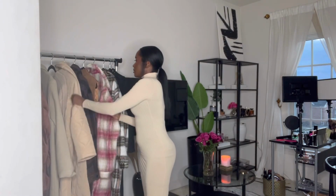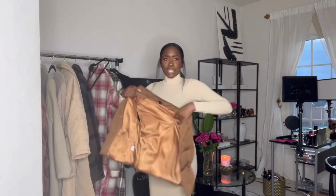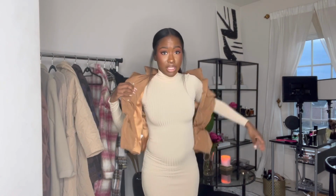Well, the next piece that I love in my closet right now, I love a good vest situation. This vest is from Shein, and I love that it has this drawstring because it gives you that flare, that peplum style. You could dress this up and wear some heels or something, but I typically wear this dressed down. But yes, I love this.